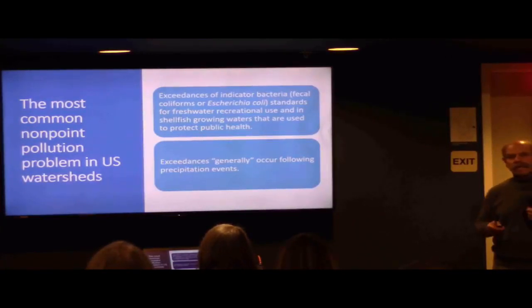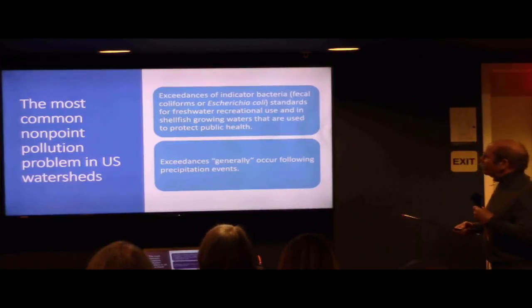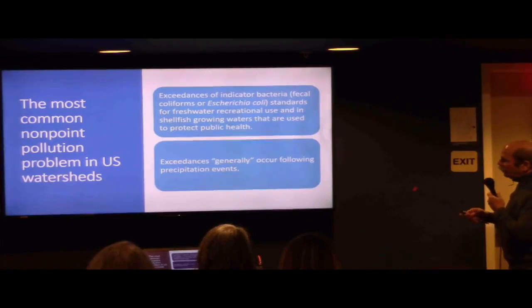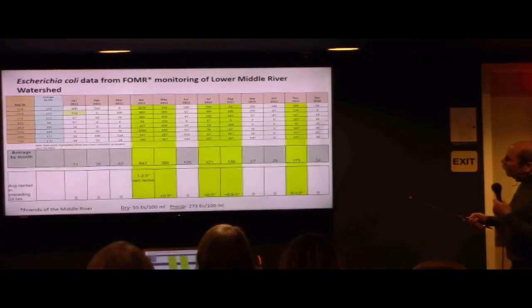The most common non-point source pollution problem in the United States is exceedances of coliform bacteria, fecal coliform bacteria. We have standards for freshwater recreational use. We have standards for shellfish growing areas. And these exceedances generally occur following precipitation events. It's not just me saying this, it's the EPA. The top 10 causes of impairment in the US are here, and pathogens heads the list. So you might wonder why that is. And I'll talk about that.